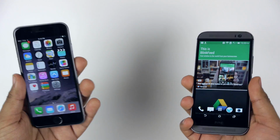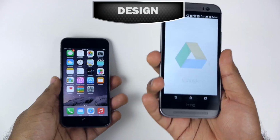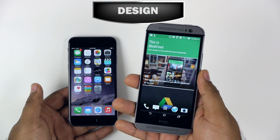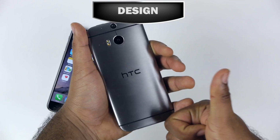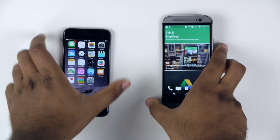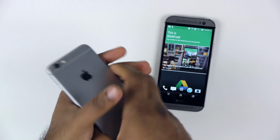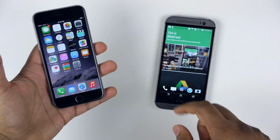Now, thankfully, in terms of construction, this is one Android phone that can definitely compete against the iPhone lineup of products. They're both made out of really high quality materials, aluminum construction. The chassis, overall fit and finish are very, very on par with each other. The HTC One M8 certainly has that over many other phones in its category.